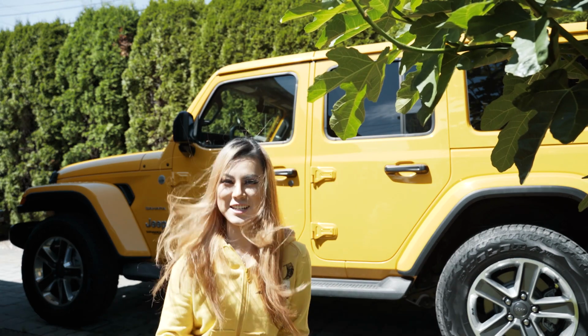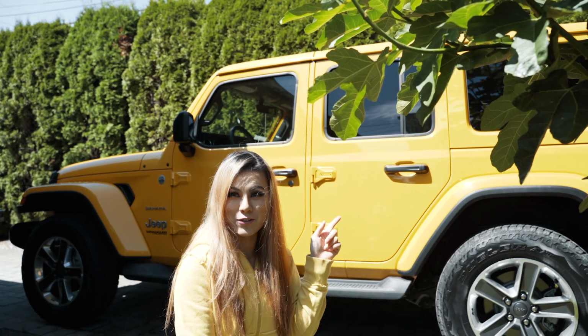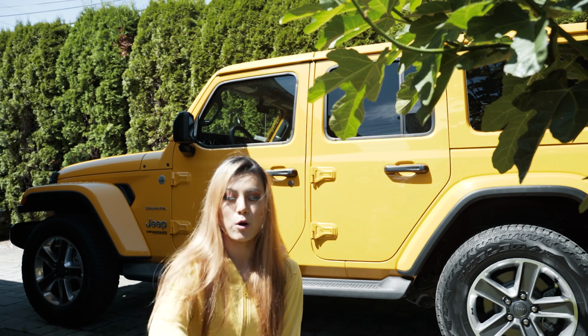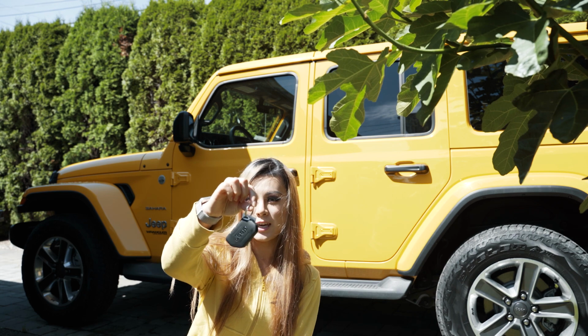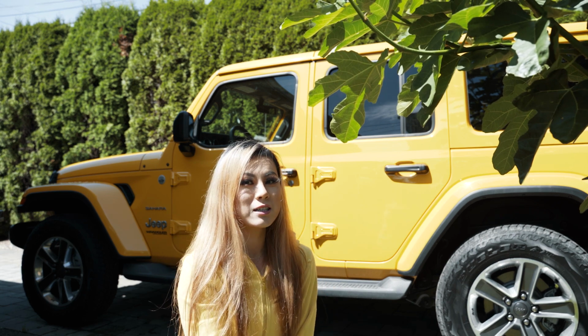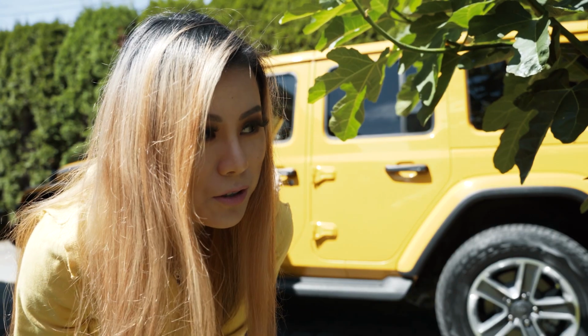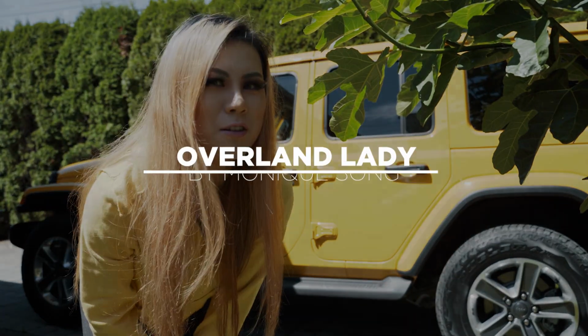Guys, you saw it. I just came home with the yellow JL. Yellow. Earlier this morning I drove Noah to the dealership and then came home with this block of key. Why yellow, you may ask? Well, because I'm yellow. It's not racist if you make fun of your own race, right?